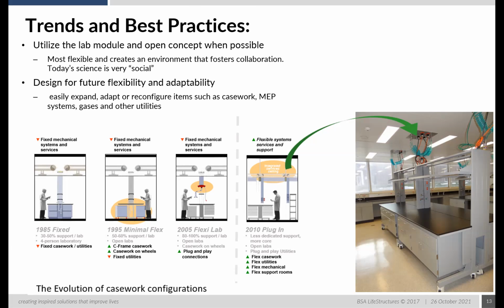As I mentioned, designed for future flexibility and adaptability. You can kind of see from this image, the way labs used to be back in really the 60s and 70s and 80s. You had all the fixed casework, your fixed mechanical systems. We started seeing a little bit more flexibility come into that, to where we have adapted pretty much to today to overhead services and mobile benching, especially in the middle of a lab. And you will maybe provide some of the fixed benching, your water and sinks, at the perimeter, but keeping the middle of the lab open for future flexibility and adaptation for science.